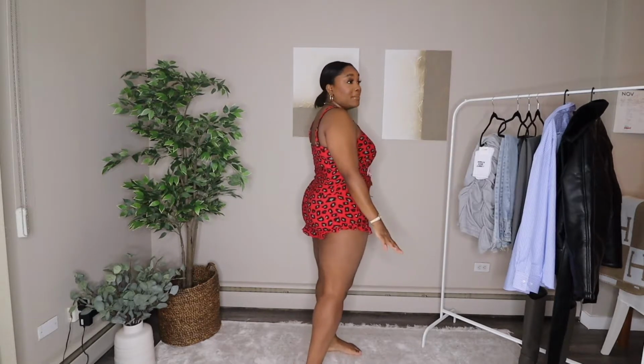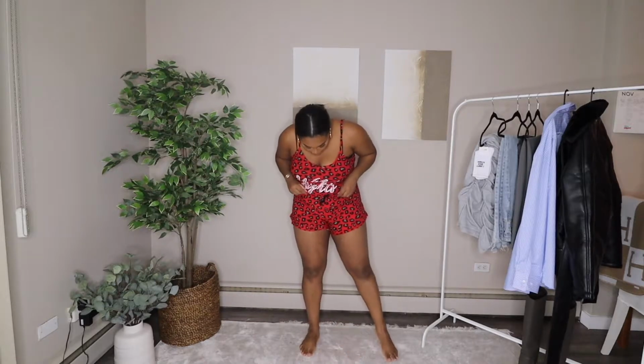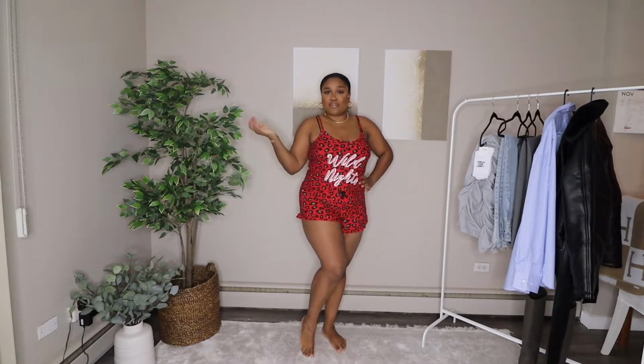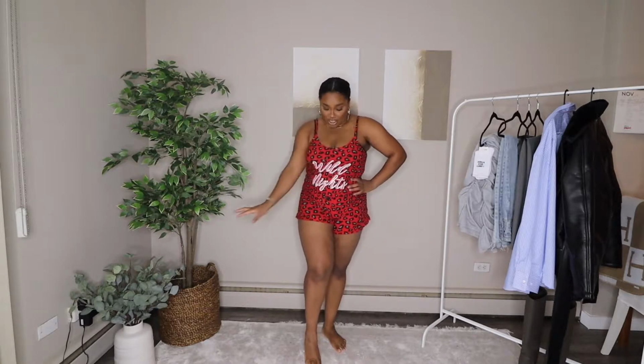Okay, and the last thing I got from Fashionnova was a cute pair of pajamas. I love Fashionnova's pajamas. I actually have one pair of Fashionnova pajamas already and I really like them. I think the quality is really soft. This is so soft, but I also find it really cute because it's kind of festive. It gives you a bit of Christmassy vibes. So I just thought it was really cute.